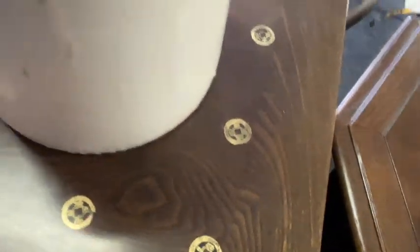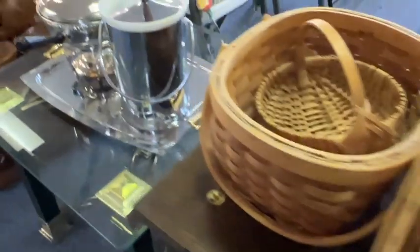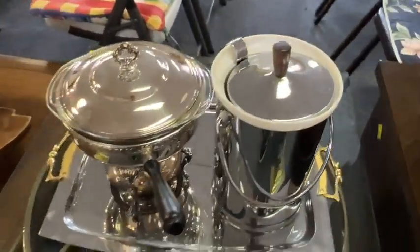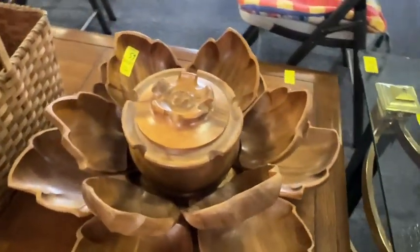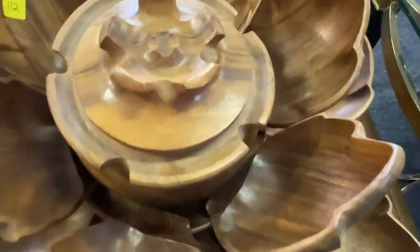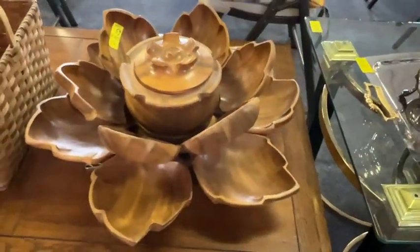These are interesting. They're two tables. They have those inlaid coins, sort of interesting Asian looking tables. This is amazing. Look at this mid-century thing. Wow, I wish I had the room. You take those out and you put your little stuff when you have a party, little peanuts and little M&Ms and stuff.